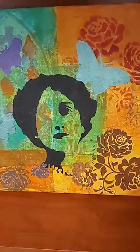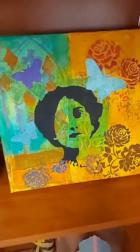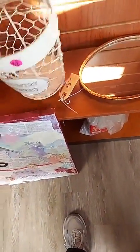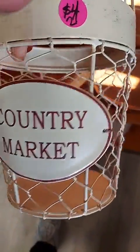We have the large face canvas, and this one is now $2. And I might point out, if some of these canvases aren't your thing, you can gesso over them and do something else on top of them. We have this heart bucket here. This is now $1. We have the Country Market bucket, and that is $2.